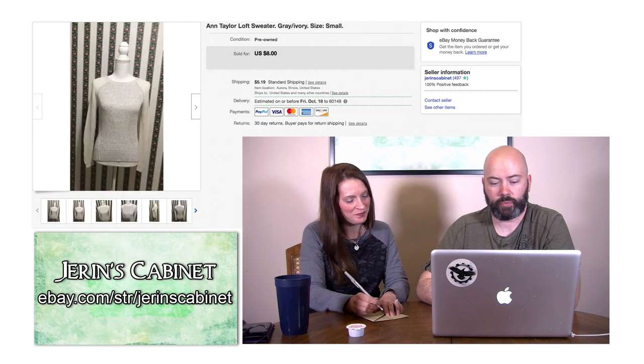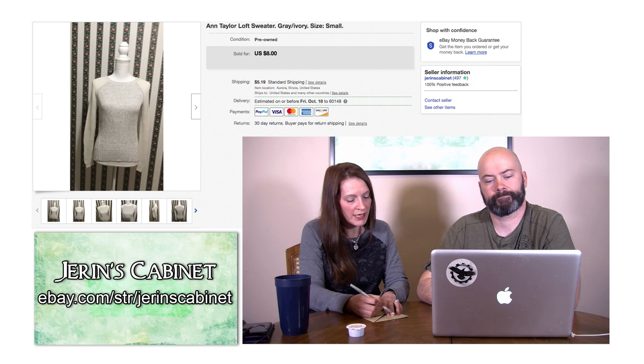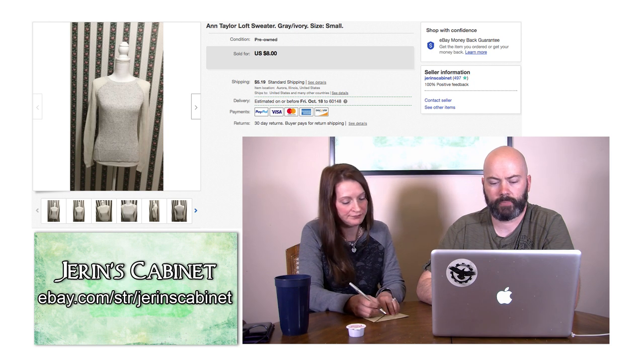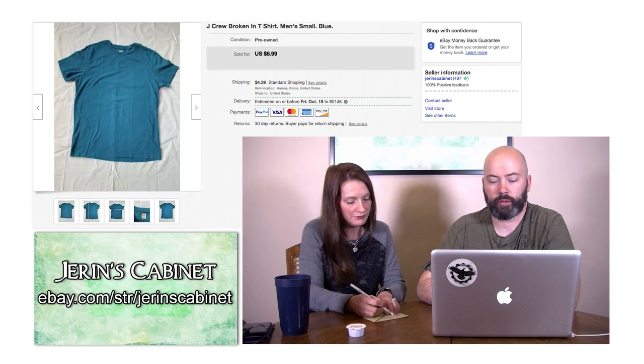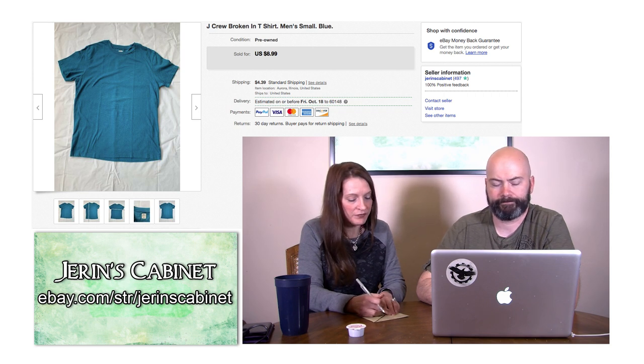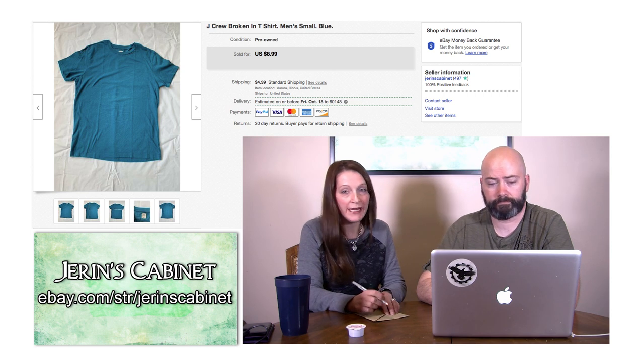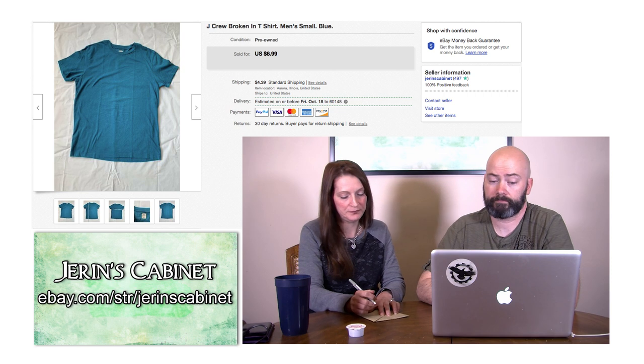Almost. Ann Taylor Loft sweater. Got this for $1 at St. Vincent de Paul, and we sold it for, I believe, a best offer of $5. J. Crew broken-in t-shirt, blue. Got this in the city at Village Discount Outlet for 85 cents, and we sold it for $6.50.